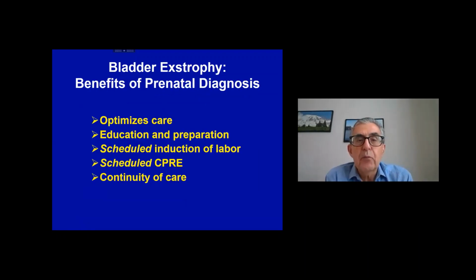The benefit of prenatal diagnosis is that we can optimize care. We can educate the families before the kid is born. If they need to schedule an induction of labor, we can talk about the surgery. Usually those surgeries are delayed, so we can plan for the surgery, and it allows continuity of care.